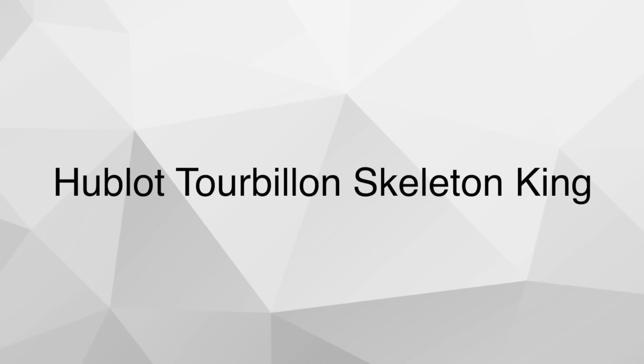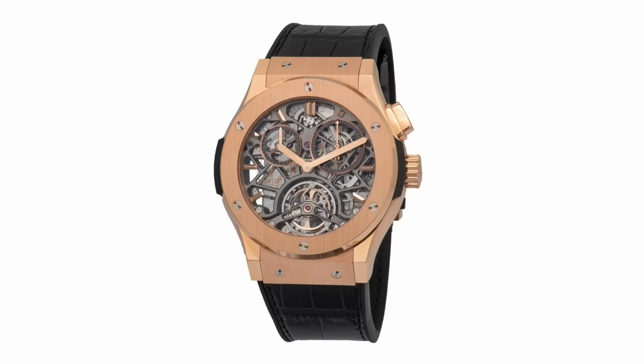Next up, Hublot Tourbillon Skeleton King Gold 18 karat watch. Now we go from a watch that I love, like the Nomos, to a watch that I'm not so crazy about, like this Hublot. Now don't get me wrong, I actually like Hublots. I'm one of these weird guys that actually likes Hublot watches. Not all of them, but some of them are pretty cool. And this one here, it's not the worst Hublot you will ever see.